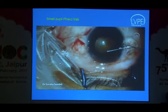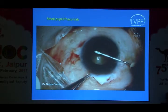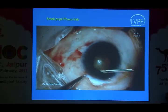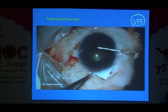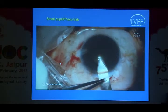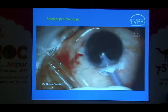So even if you get about 5 millimeters of pupil size with this kind of a cataract, I think it is pretty much okay to manage. You can use the iris hooks as well, but I generally don't like to use them because you have to make 4 more side ports, and you already have 2, and then you have 1 more incision there superiorly. So the lesser it is, the better it is for me.